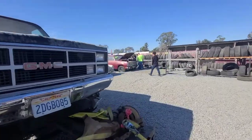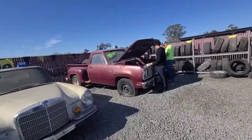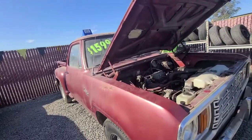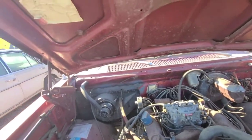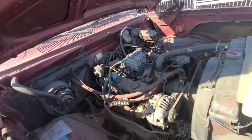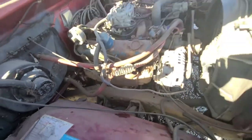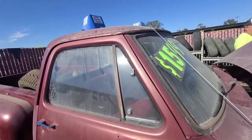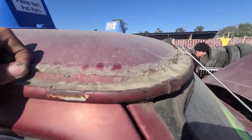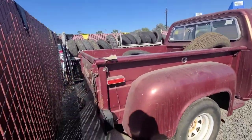And we got this Dodge over here. Little short bed, small block. There it is. I don't know, is it a 318 most likely, I'm assuming? Yeah, it's a 318. There it is. But yeah, she's not too bad. It's a solid little truck. A little bit of rust up here though. They bondoed it, but she's not too bad. She's a clean little Dodge.